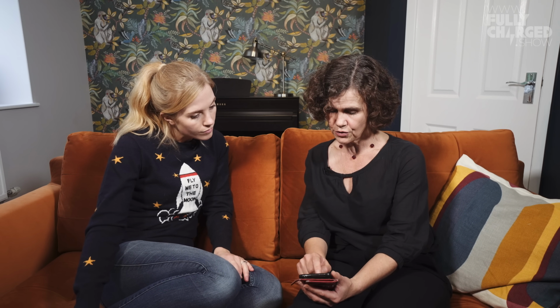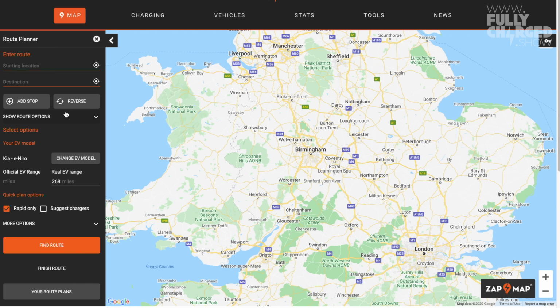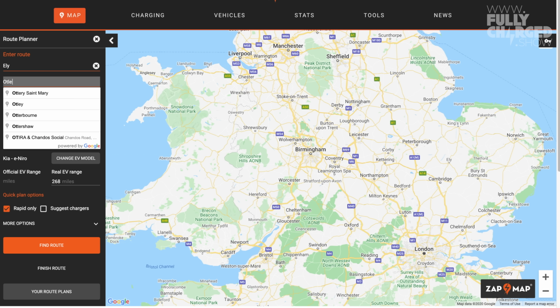Okay, so how do I do that then? So you click here and you say create a new route plan. And then once the route plan's open, it's just like going on to Google or something, you put in your starting destination and your final destination. Then you can add waypoints and things like that. Then you already tell the app what your particular model is. Yeah, so it knows exactly.